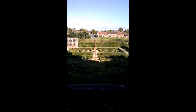This is the oldest part of the castle, the Norman Keep. Look how thick the walls are. Not much of it remains now, but you can see what an effective stronghold it would have been, with a lovely view out over the gardens.